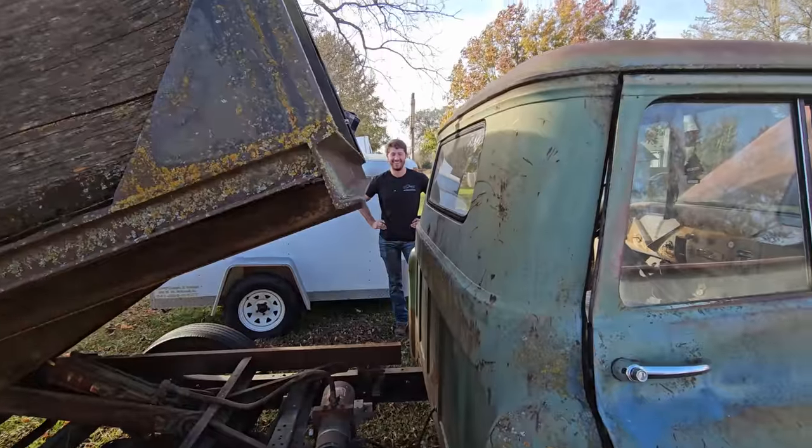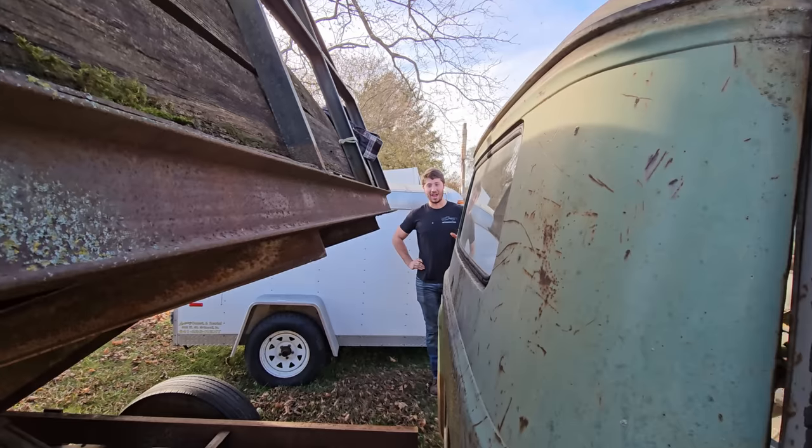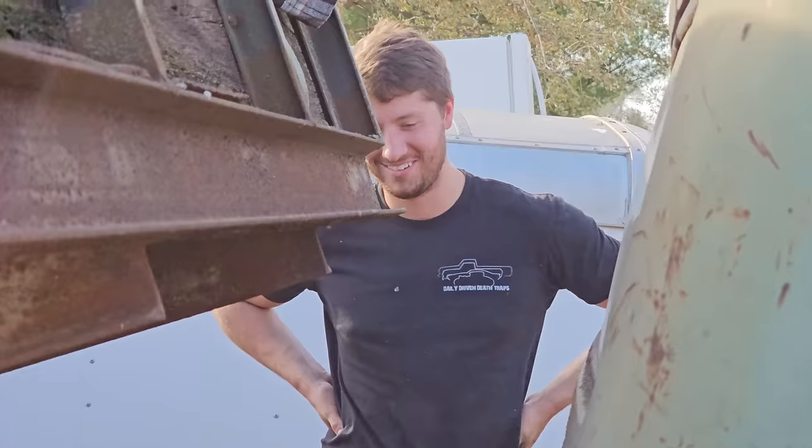Yard work gonna be easy this fall. Dude, this thing was gonna go to scrap, dude. And the dump bed works. That is insane. There's no way.